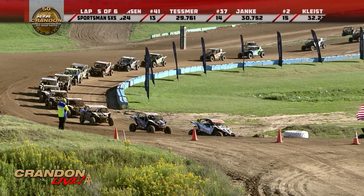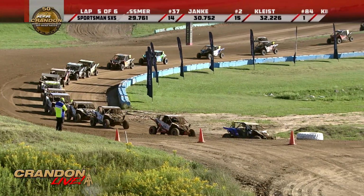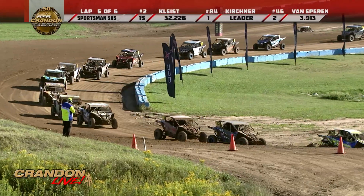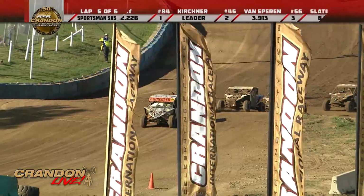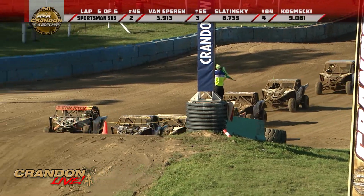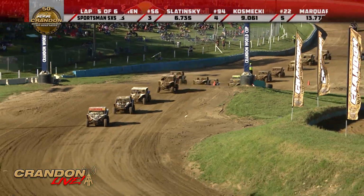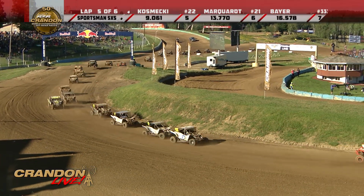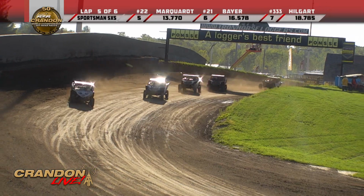So we're looking to go back to green flag racing here in Sportsman UTV. It is Kirchner who will be taking us to the green flag as we return to racing. Kirchner, Van Eperen, Slatinsky, 1, 2, 3, green flag racing here, Sportsman UTV. Kirchner trying to make it perfect today, trying to lead this thing wire to wire.